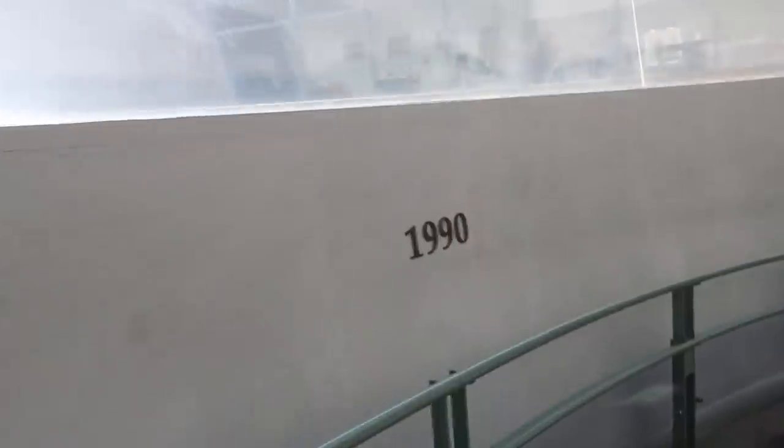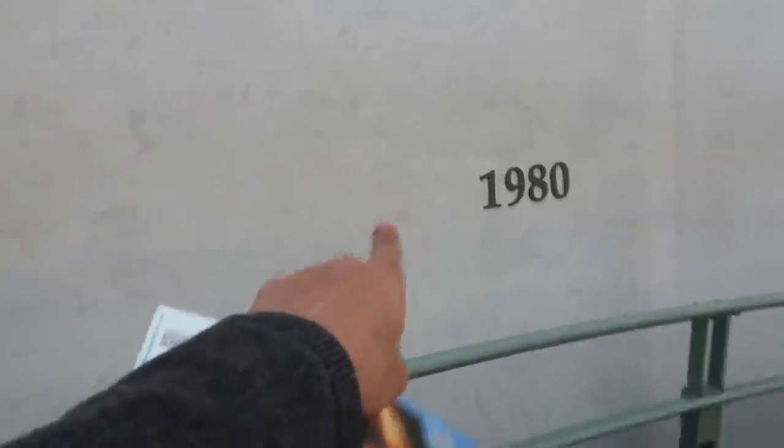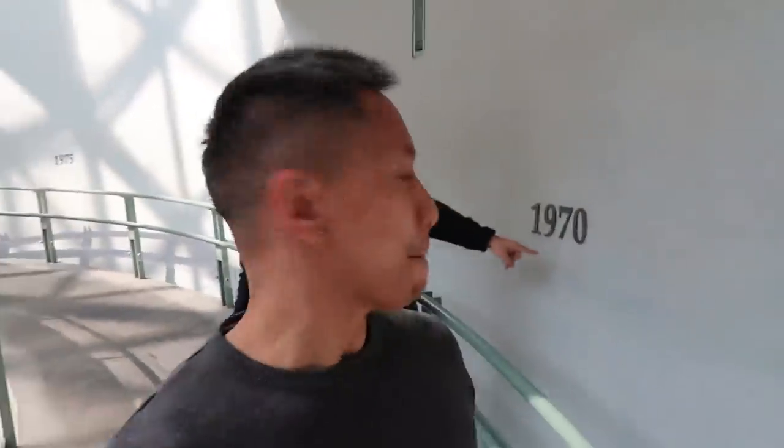So guys, this entire atrium is a time machine. You see? 2000, 1995. Oh, going back in time. 1990. RJ was born here, and I was born somewhere here, yes. Please! Don't act like you are much older than Mikey. Mikey is actually born 1970. Whatever. Young at heart. Look at all these cranes folded.